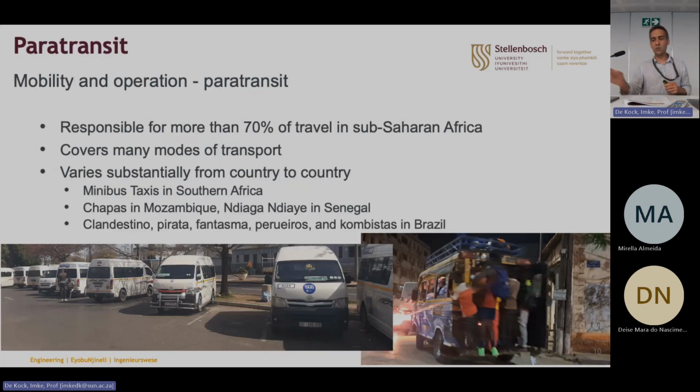Then we get to electric mobility. So I know Brazil and many developing countries have the same. We have what we call minibus taxis. They're called chapas in Mozambique, Njagajayas in Senegal, and then I see the names that they're given in Brazil are quite interesting. Clandestino, Pirata, which both sound quite bad, Fantasma and Puereros, and Combistas.